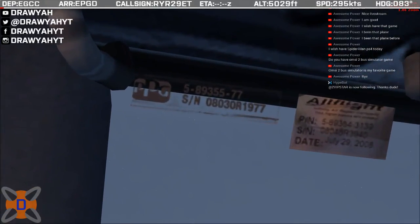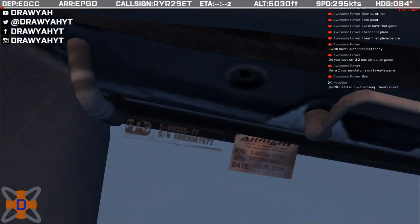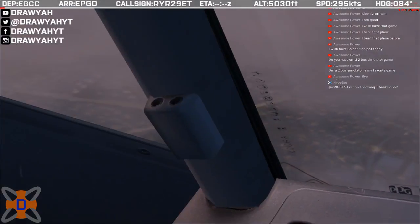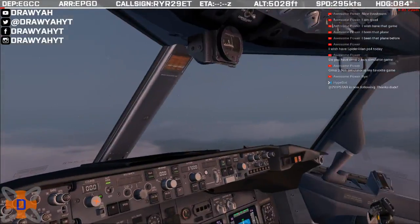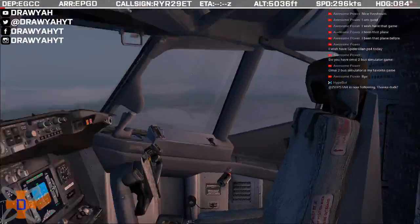And yes, of course, the PPG glass serial numbers and information there. Just those little details that you do get in the PMDG. Yeah, the windows are still completely the wrong size. These things are massive compared to the real 737.